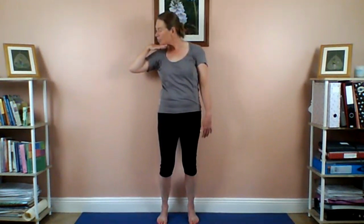As I turn my head to the side, hopefully you see that my hands and my chin are parallel with the floor, with the ground, and then turning back. So what you don't want is any kind of dropping of the chin down like this so that you're looking down, because that's putting too much strain on the back of your neck. And you also don't want the head going up too high like this, because again, that's crunching all the vertebrae in the back of the neck. So as much as you can, keeping the chin parallel with the floor.